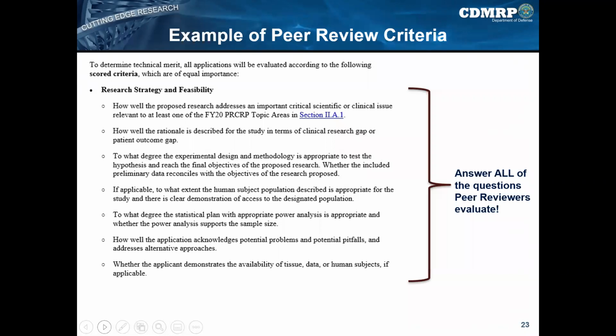Because if the first aim falls down, nobody's going to want to fund the rest. So keep that in mind as you go through these peer review criteria, that this is your cheat sheet. As you write to the project narrative, you should have these open. As you write to the innovation statement, you should have this open. As you write to the impact statement, you should have the impact scoring criteria open. Keep that all in mind.